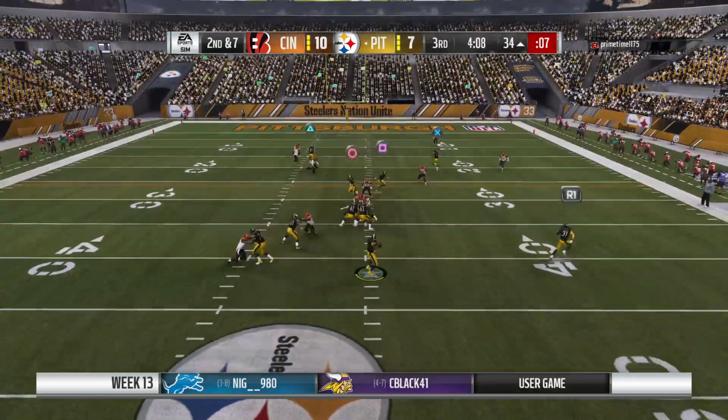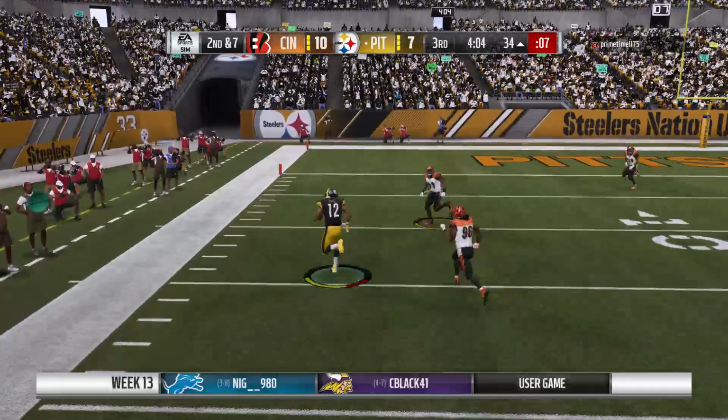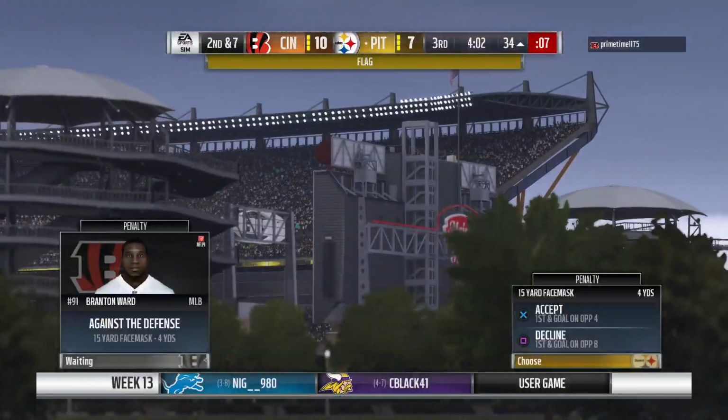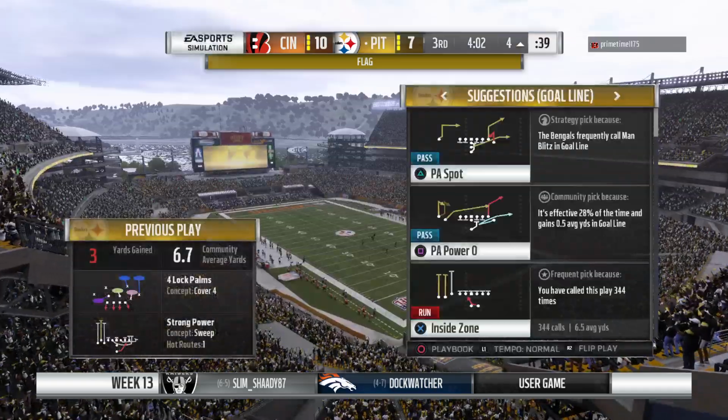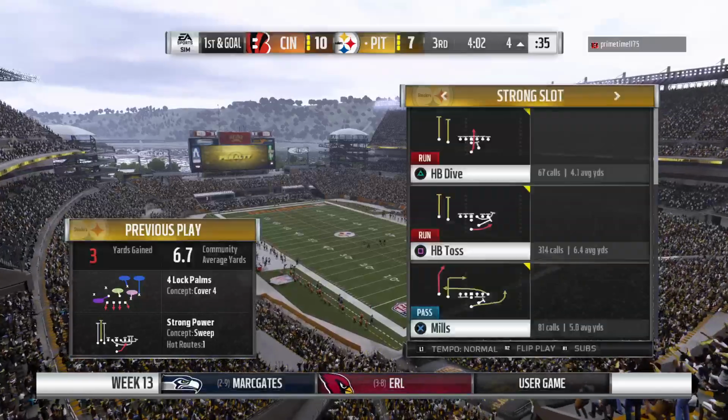Looking to throw on second down. Moore. Looking left side. He's got it. Complete. And he'll be brought down somewhat awkwardly here, and a late flag as well. I think this one's going to be a face mask. Well, we looked at each other right away. We knew that flag was coming out.